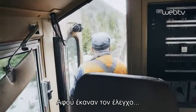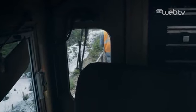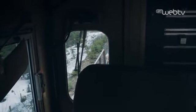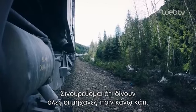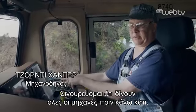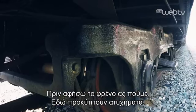Fuel checks done, they need to restart the 22,700-ton train on a hill. No simple task. So there's a bit of a different train handling procedures on the mountain. I always like to make sure all my locomotives are loading before I release anything like brakes or anything. This is where bad things can happen.